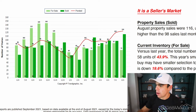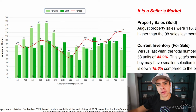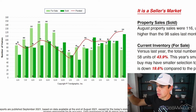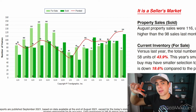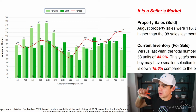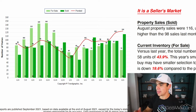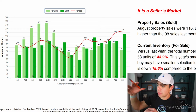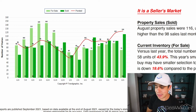And pending sales continue to rise. So what you're seeing here on your screen is active inventory measured relative to the amount of pending sales, which is represented by the red line. Inventory levels are represented by the light green line, and then sold is represented by the dark green line. So clearly there is a growing disparity, a growing delta between the amount of homes that are pending in San Mateo and the amount of active inventory.